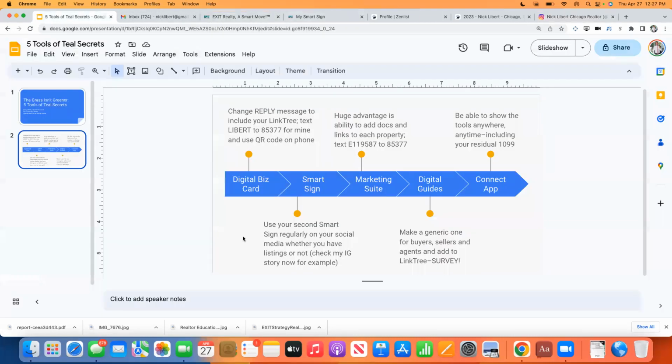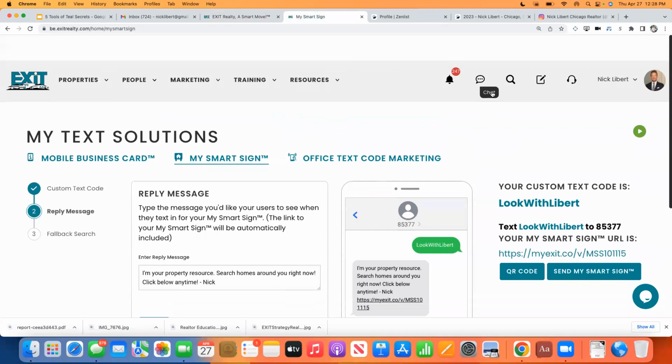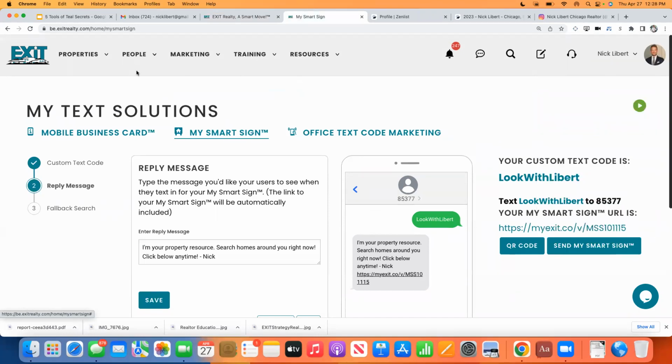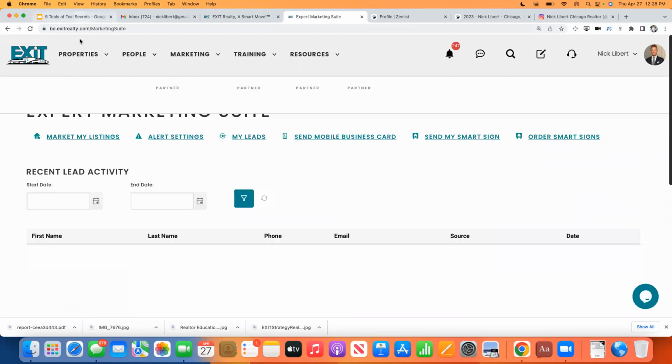Next up, Expert Marketing Suite. You really want to be able to explain and articulate this to your clients. So how do we get to that? So far we've lived on the right-hand side. We clicked on my mobile business card and my smart sign. And next, click on properties, and we're going to go to the Expert Marketing Suite. Where's that at? Under properties.